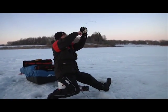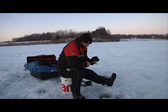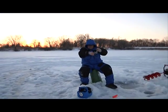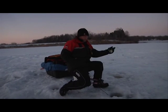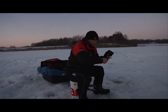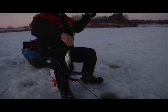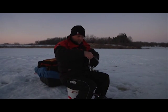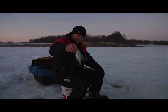There we go. Another little guy though. A little black crappie. David has one also. Oh, I got another. I'm back into the little. There we go. Another little guy. Just barely bit. Yep, same thing. We have a school of little black crappies underneath us right now. Little random black spots on there.